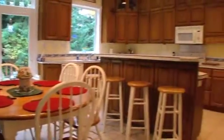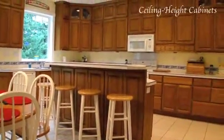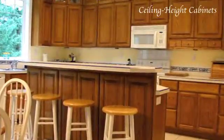The spacious kitchen boasts cabinets reaching to the ceiling, an island, and a nook that overlooks the beautiful patio and yard.